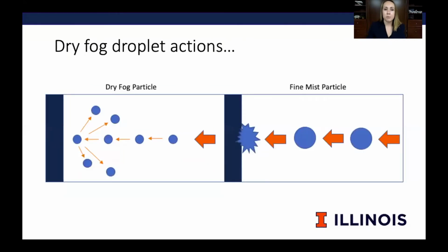This is actually very important because what I've found is that the dry fog particles are so small that when they're emitted from their source, they permeate around the room, and actually when they hit a solid surface, they bounce instead of bursting. And so they will come in contact with multiple surfaces throughout the time that they are aerosolized. You compare that to a fine mist particle that once it's emitted, it rises and falls under the forces of gravity, and when they hit that solid surface, they're actually going to burst, and that is how their disinfectant contact is effective.